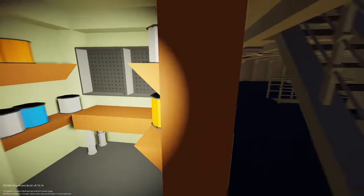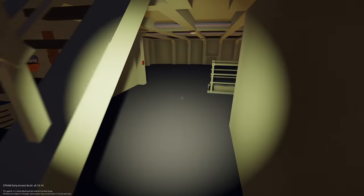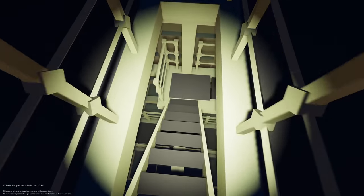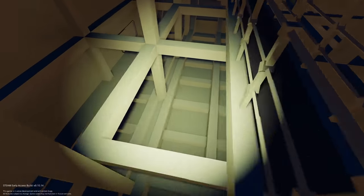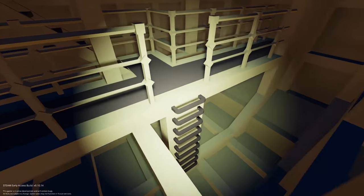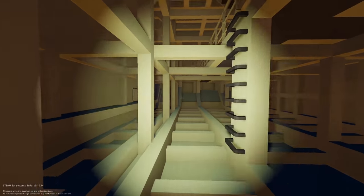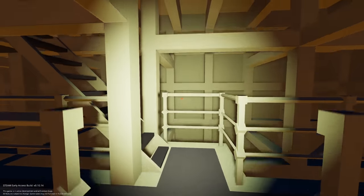Okay, so I'm seeing some lockers. Looks like we have storage back here. Let's go down even further. And oh, this has got to be it. Okay, so let's go down here. Don't fall off because I don't know if I can get back up from here. Okay. No, we look like we're in one of the cargo areas. Actually, this doesn't even look like a cargo area. All right, there is a good potential.